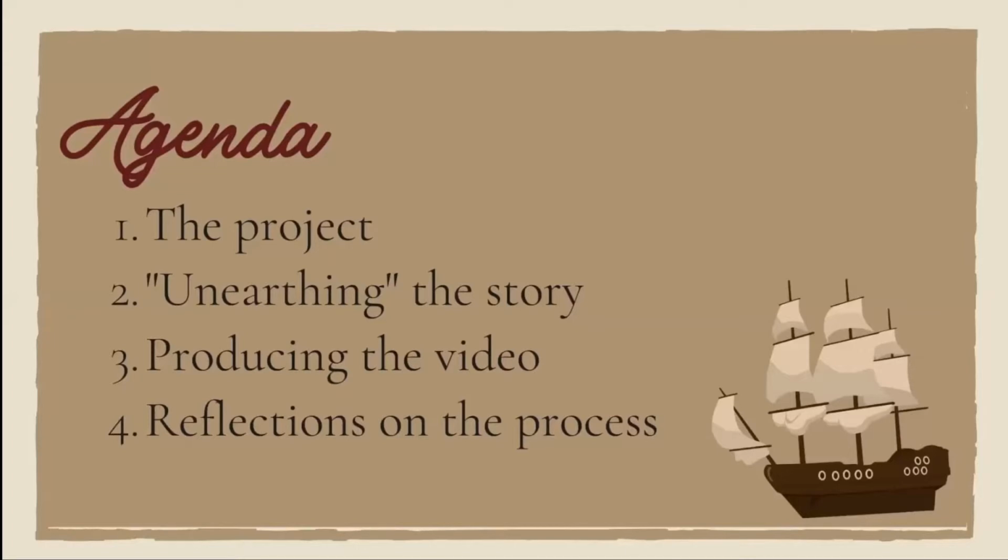For a quick agenda of what we'll go through tonight, we're going to go through an overview of what the project was, a brief section on what I'm calling unearthing the story. In that case, it's going to be the actual narrative of Captain Brown and his story, a little bit about the research process that went into that, and the broader historical movements that informed his life. And then we'll talk a bit about the production of the video and wrap up with some reflections on the process.